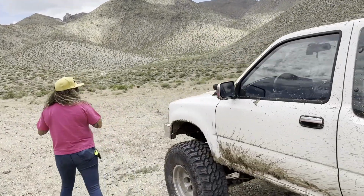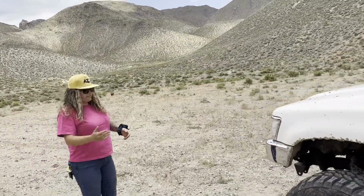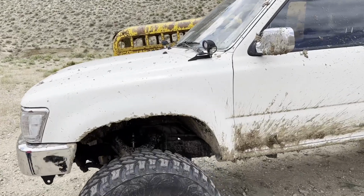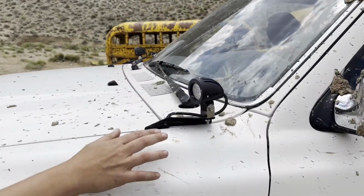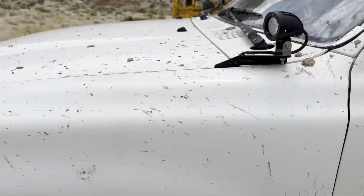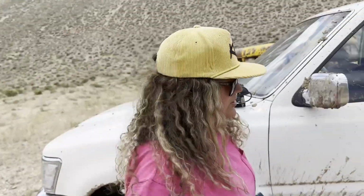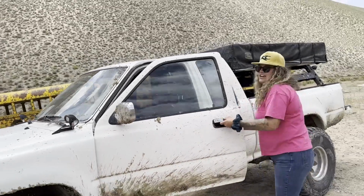Let's see, walk around to the front. Like I said, it's on a 4-inch Rough Country lift here. It has some ditch lights, the same ones that are in the back. Nothing too fancy. We're pretty simple at the moment. I can pop the hood. It's nothing too exciting, but we'll let you guys check it out.